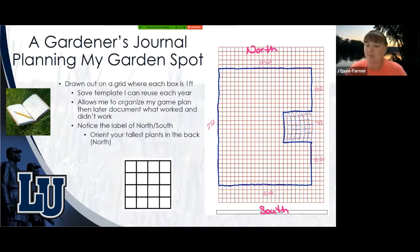Before I start putting plants in, after I've probably already bought some of my seedlings because I was so excited, I drew my garden plot out on a grid. For you, your grid might be a 4 by 4 foot garden spot. You might have a 4 by 8 foot garden spot. Get a grid, and I have mine where 1 block is 1 foot for every area.